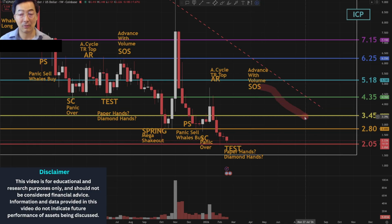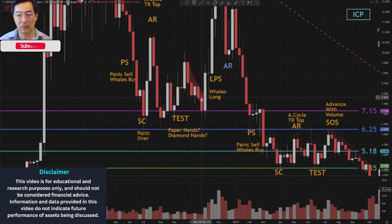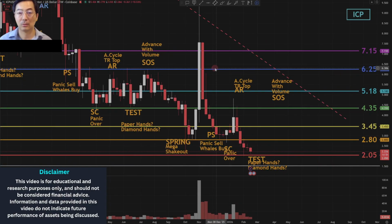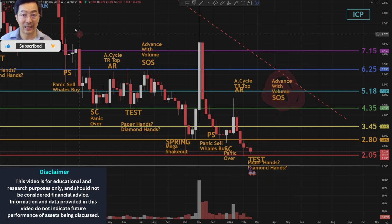And after the sign of strength, the whales can still shoot the price down, like what happened last year and like what happened over here back in 2024. So even though it's not a straight path towards the next distribution, it's still a step we need to see.